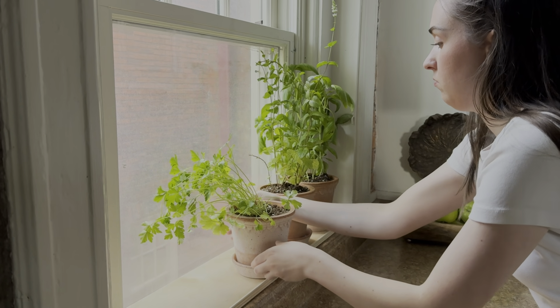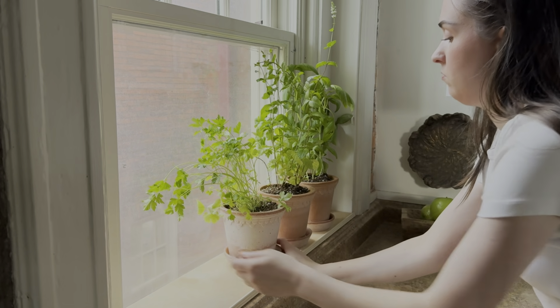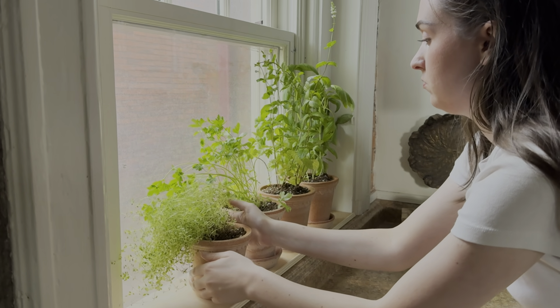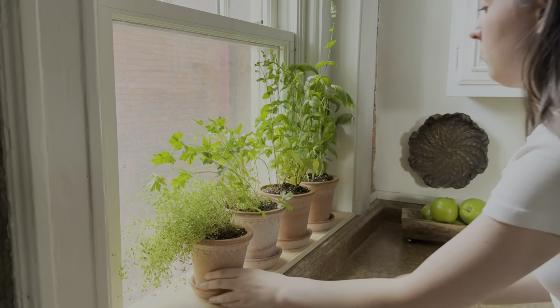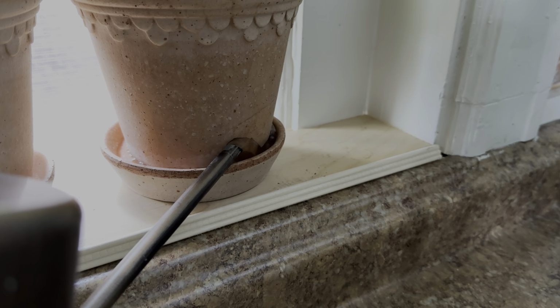I also have to say I'm so happy with how the windowsill turned out. There's something so simple about it, yet when I go in the kitchen now, it looks like it was always there or always supposed to be there. It's like this windowsill area is living up to its full potential now. And yet at the beginning of the video, it was just an empty, awkward hole.